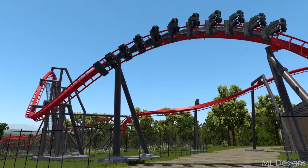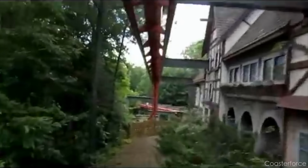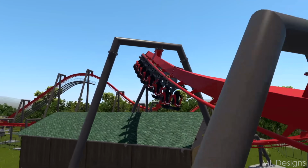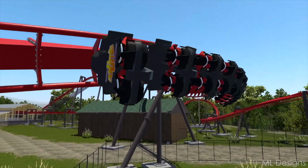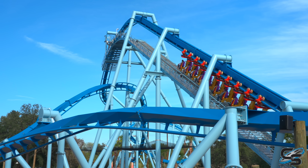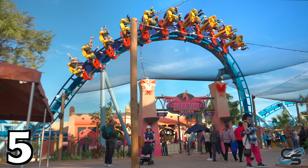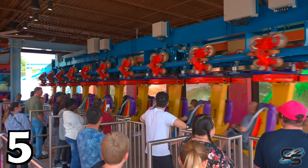The Big Bad Wolf, The Wolf's Revenge. The original Big Bad Wolf had a huge fan base. People loved that thing. And if the new one rides like Phoenix Rising, I think a lot of people are going to be really disappointed. So for Phoenix Rising's final score, I'm giving it a 5 out of 10. I put it right in the middle because I'm just kind of meh about the whole thing.